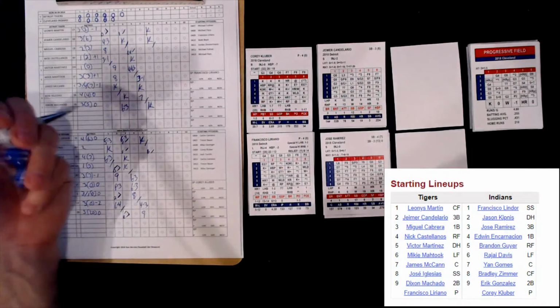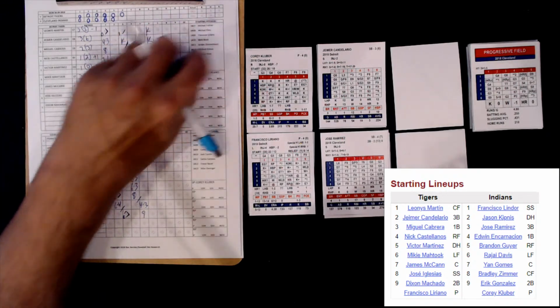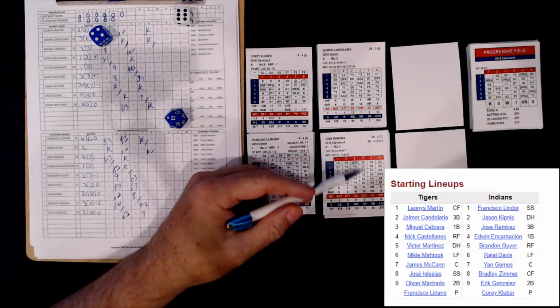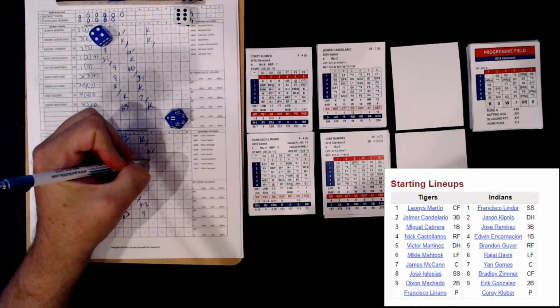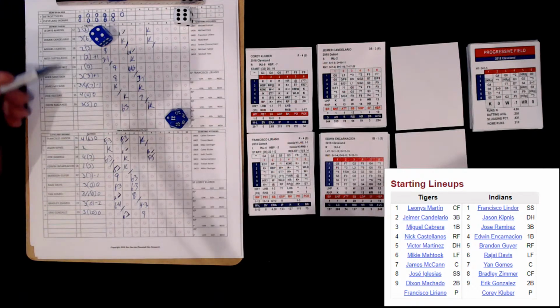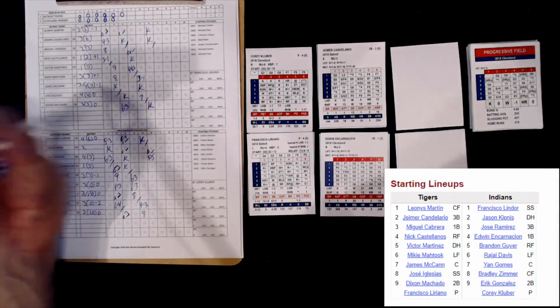Jose Ramirez now. Air and a ground ball chance. 4-6. And that's a pop-up to third base. Covering there in foul territory is going to be Candelario. Waits on it. It comes down in foul territory, but he makes the catch.